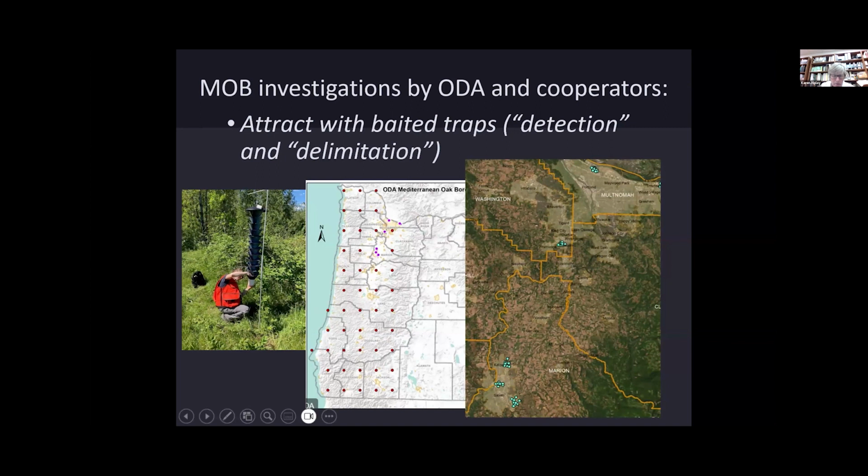The goal of this trapping effort is to put traps at 1 per square mile across Western Oregon. And then there are delimitation traps. So any place that a beetle was collected in past surveys will get a certain number of traps around it to identify potentially where the center of that infestation is and if it persists.